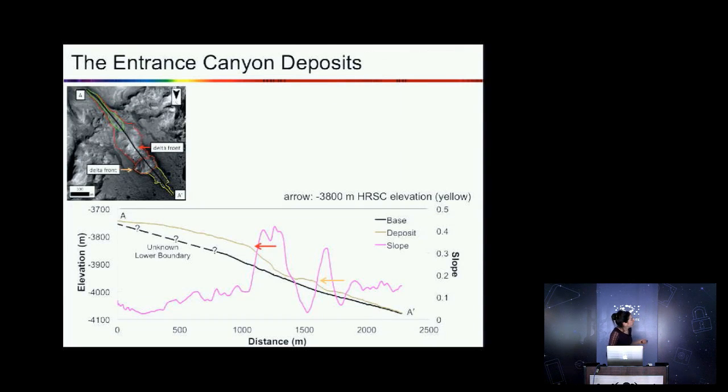And so here is a long profile going from the top of this first deposit in green down to this last deposit onto this washboard. We know sort of what the boundary would look like underneath these deposits because we have the topography of this washboard, but up in this region, we don't really know. So this is sort of an unknown lower boundary. But again, you can see that here at this red arrow, we have what looks like a delta front. And again, here at this orange.